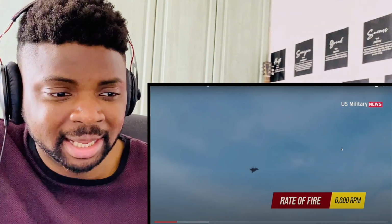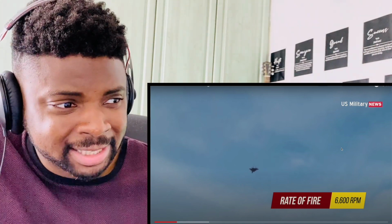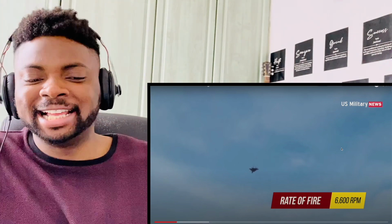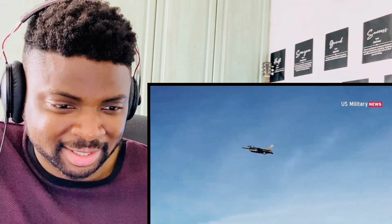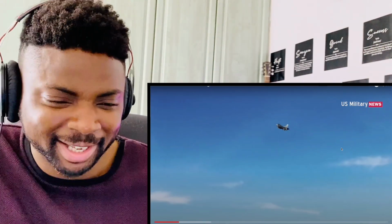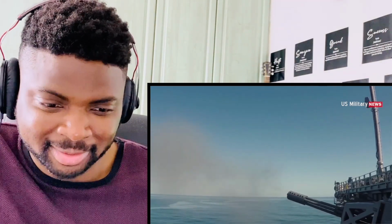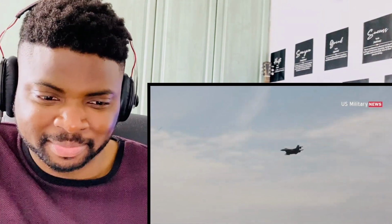6,600 rounds a minute. That works out to be about, I believe, 30 rounds a second? 30 rounds per second. That's insane. That's more than 100 rounds leaving the barrels each and every second. Wow, I was way off. Goodness me.